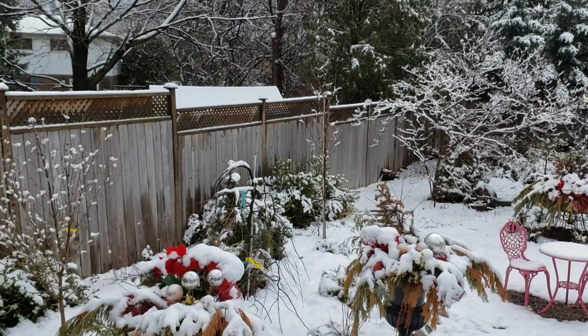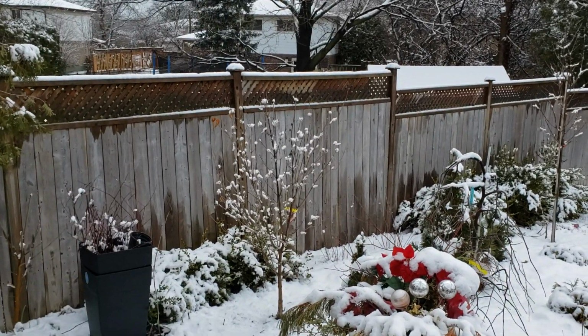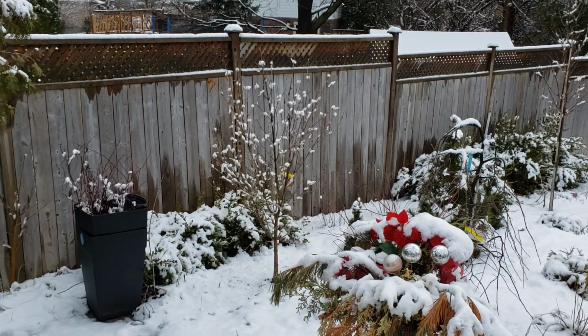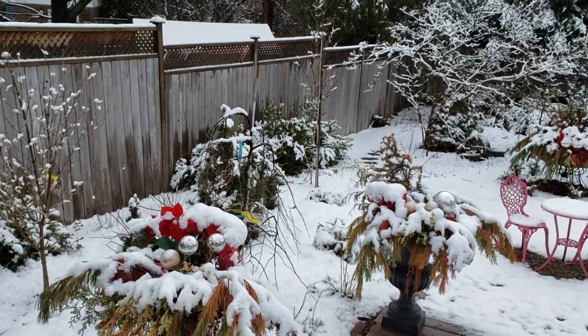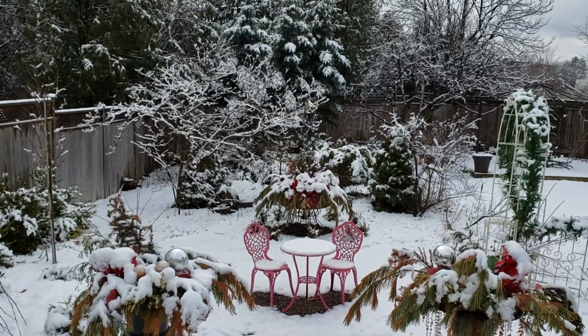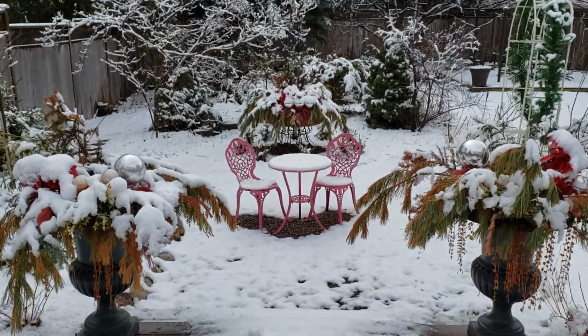Oh my goodness, guys, look at this. Look how pretty the dogwood is. It almost looks like little blooms in it. Isn't that pretty? Oh, the trees are just gorgeous. So let me just show you a couple of things as well.